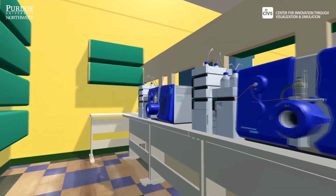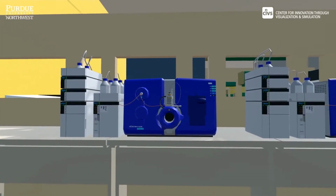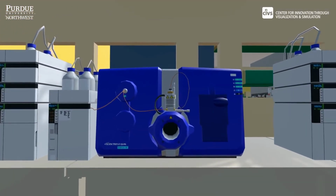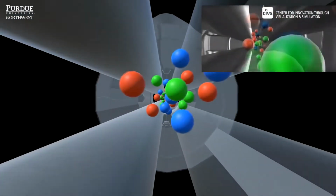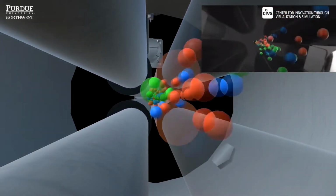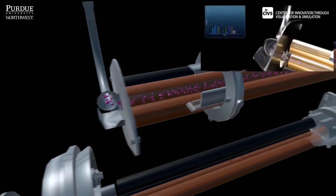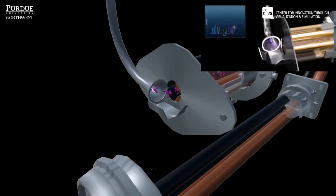Our LC-MS, liquid chromatography mass spectrometry system, is an analytical chemistry technique that combines the physical separation capabilities of liquid chromatography with the mass analysis capabilities of mass spectrometry. LC-MS is a powerful technique that has very high sensitivity. Transplant drug testing occurs on this platform.